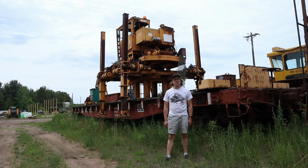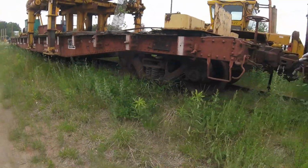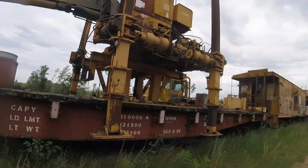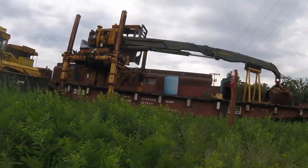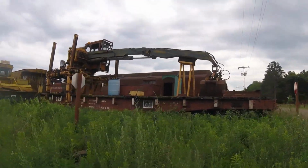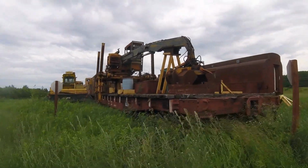What you see right behind me is Soo Line 985353. Soo Line 985353 was built in 1941 and is a flat car. It spent many years on the Soo Line Railroad and was used on freight trains for many years when it was used by that railroad.